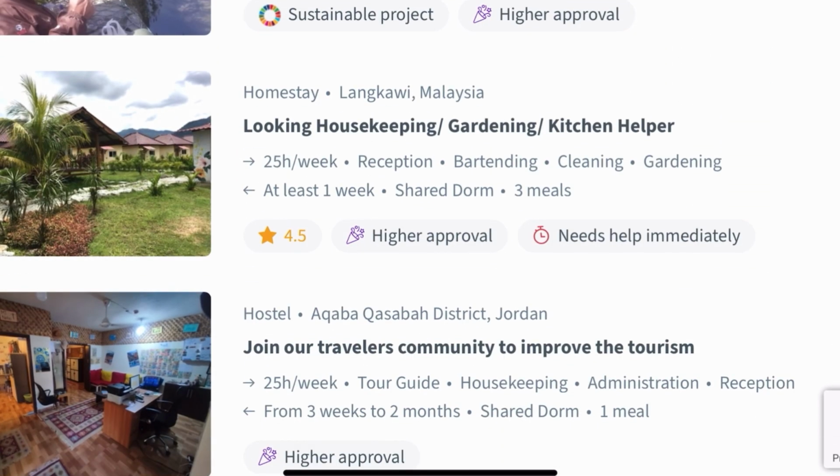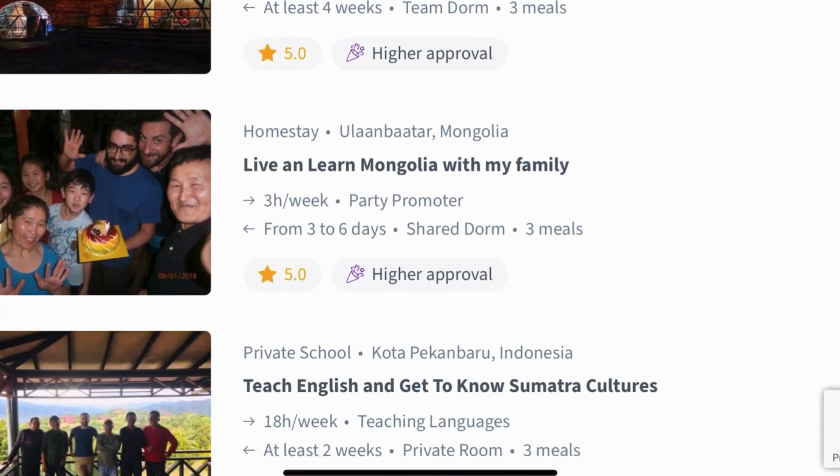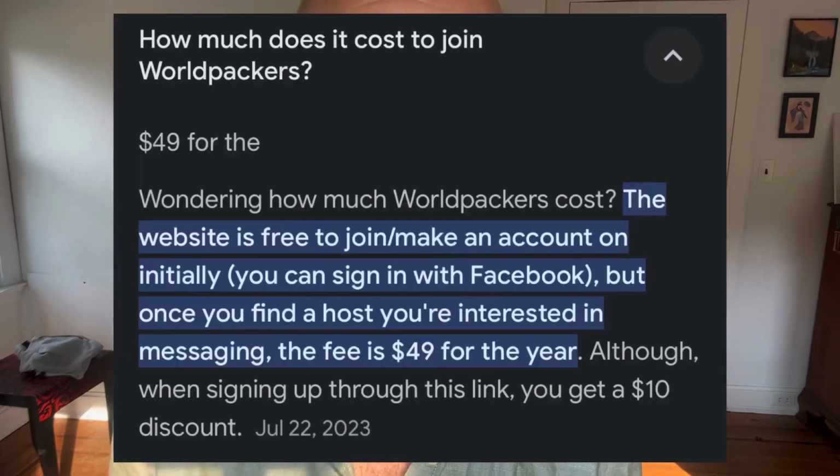Just like I said with Workaway, a large variety of tasks and works that you can do. I've even heard that on Worldpackers there are some paid opportunities, so you can also look into getting free accommodation and getting paid at the same time, which is a huge plus. I have not used Worldpackers myself. I have heard good things about it from some friends that have used it, and I am not sure what the price is. I will put it right here.